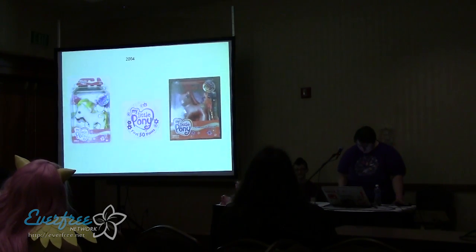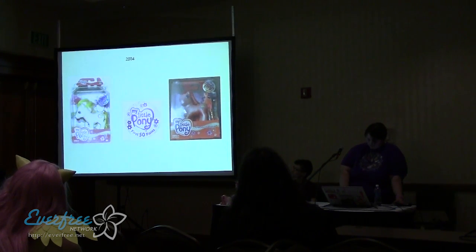In 2004, collectors had another chance to be the first to have the year's hot new ponies off of eBay. These ponies' boxes were numbered with foil stickers stating they were one of the first 50 like the last ones. As opposed to the ponies, though, that came out before it, they did not come with a certificate.